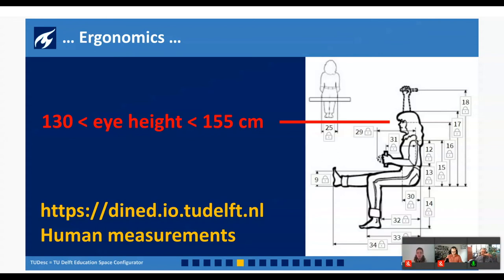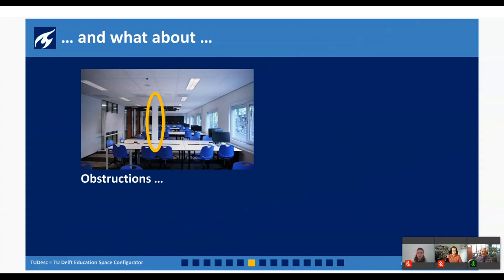And the eye height is certainly interesting because of what we call the baseline. So the underside of the screen must not be too low. Other things are about construction, things that are really necessary for building. You don't want to have them in the way.